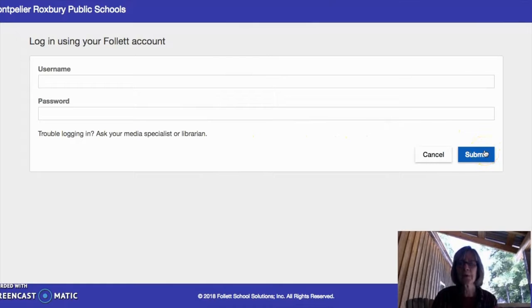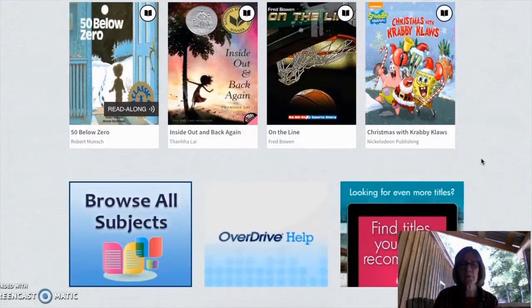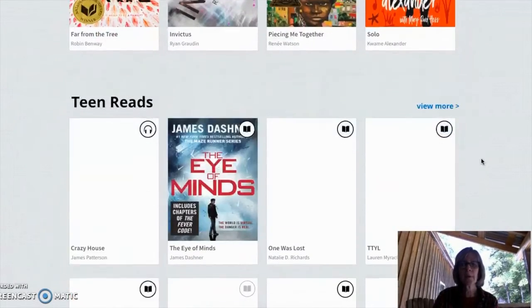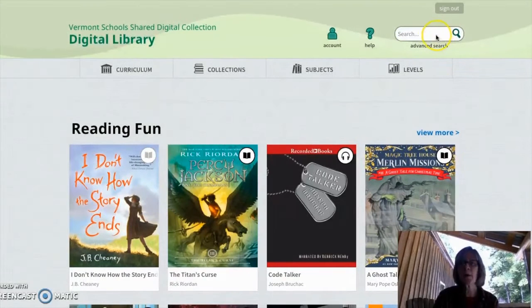Once you log in, you're going to click Submit. Now you can see lots of ebooks and audiobooks available to all of the participating schools in Vermont. The icon on this top book that looks like a little book in the top right is an ebook. If it's grayed out, that means it's currently checked out, but you can get on a waiting list for it. This one is darker, so it shows that it's available. The little set of headphones means that it's an audiobook, and this one also appears to be available. You can either just browse through all that's here, or you can scroll on down. There are collections for this year's Green Mountain Book Award, as well as some teen reads. You can also, going to the top of the page, search by author or title.